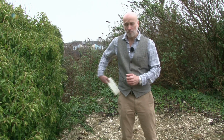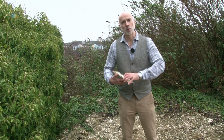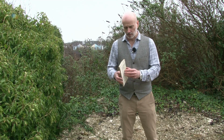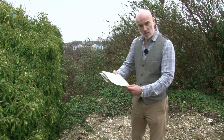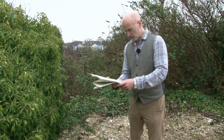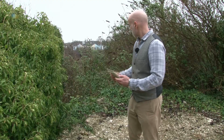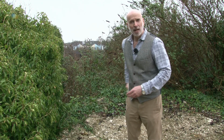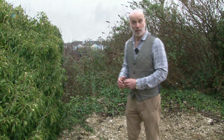Now, my dad, Barry, learnt to drive in 1960, and he bought a series of Ordnance Survey maps, including this one, which is a 1957 edition. And you can see on the map where the Steyning line actually diverges off. So a few metres behind me, that's where the Steyning line would have joined the current railway. I'm going to see if there are any surviving traces left behind.